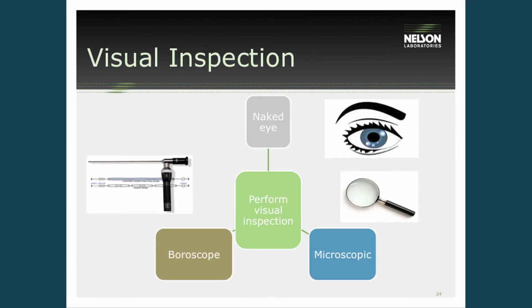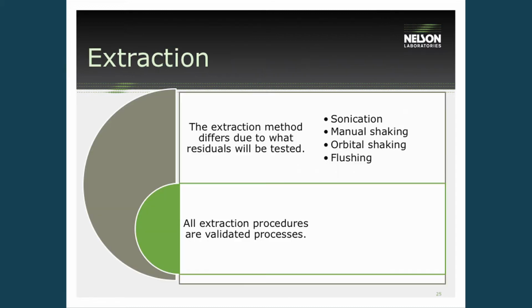Once the devices have been cleaned, they go through a visual inspection to make sure that any visual contaminants have been removed. Most of the time this is done with the naked eye. Some microscopic methods can be used. We are leaning more towards using scopes now for this process, especially with these lumens and hard to reach areas. And then the device gets extracted.